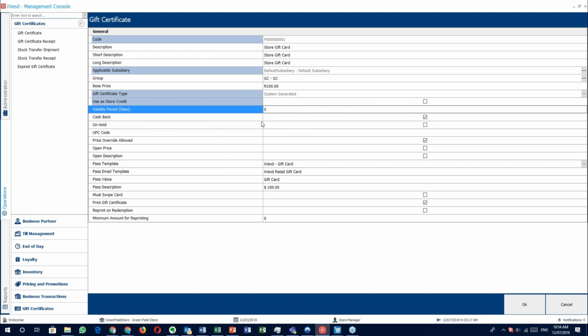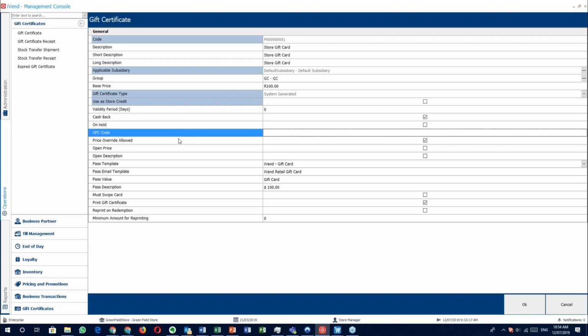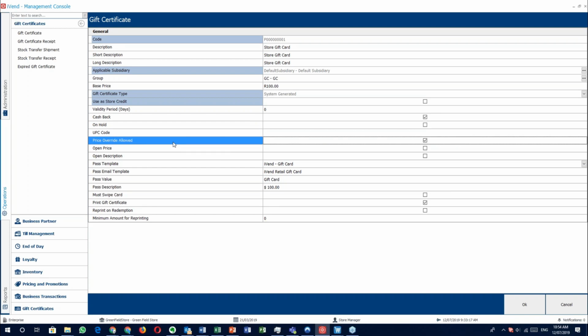Validity period: how many days is it valid for? Typically about 180, I find, is the norm, but it can be adjusted as you want. Do you get cash back? Is it on hold? Is there a specific UPC code? So if I scan in the UPC code, it'll pick it up.